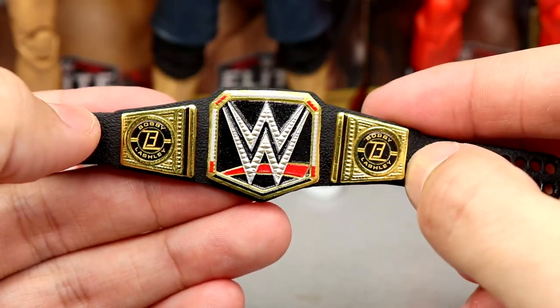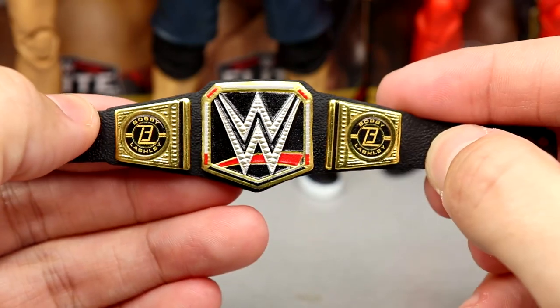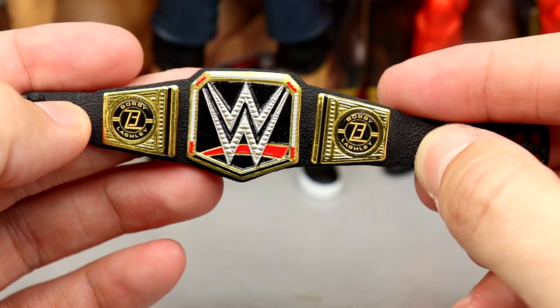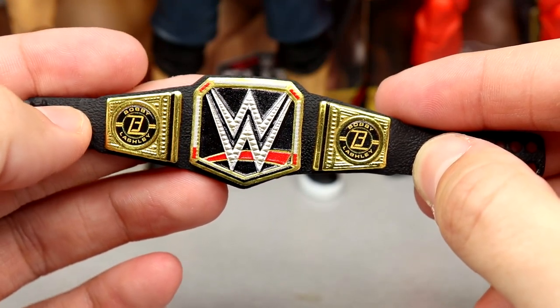But these look really clean. I'm really glad to have the side plates in there. It is accurate. It gets the job done. And they added that gold around the red swoosh again. Very great representation of the WWE Championship. I think it looks great.